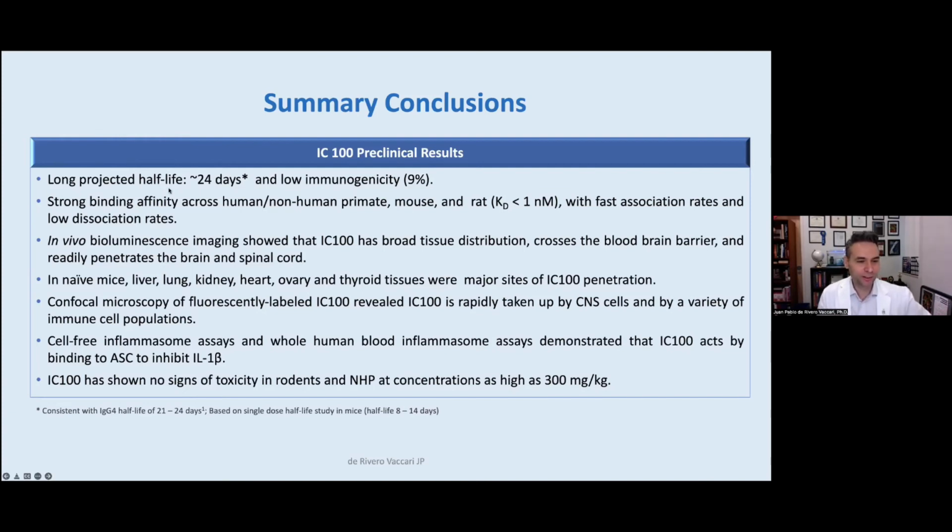IC100 has a half-life of approximately 24 days with a low immunogenicity of 9%, indicating that we would probably dose the antibody about every 2 months for a chronic indication. Due to the low immunogenicity, there will be a lower likelihood of patients developing anti-drug antibodies. It has a strong binding affinity in humans, non-human primates, and rodents, in the subnanomolar range. That's what you want for a therapeutic mAb: subnanomolar binding affinity, with a fast association rate and a slow dissociation rate as well.